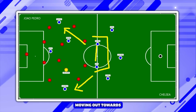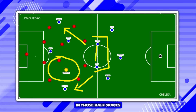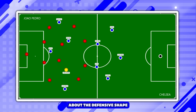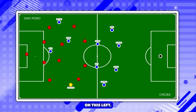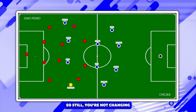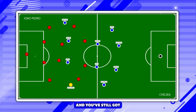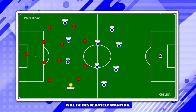The idea of Cucurella moving out towards that left-hand side gives Joao Pedro a little bit more space and allows him to work in those half spaces next to Palmer, but it also gives Palmer that license to be a little bit more free-flowing, roam a little bit more. And then when you're talking about the defensive shape and you move everyone back into their more defensive positions, you can have Joao Pedro out on this left, Palmer and Delap move across almost as a 4-2-4. So still, you're not changing too many things defensively. You've still got that ability to move forwards with Joao Pedro in that attacking area, in that almost half space, and you've still got a load of balance throughout the side that I'm sure Enzo Maresca will be desperately wanting.